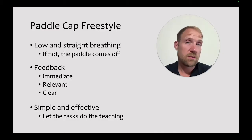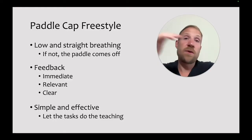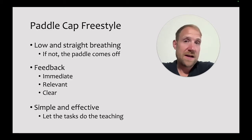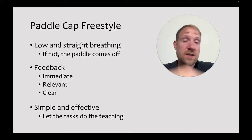So whether you have one swimmer in the pool or 30, they can all do the same thing at the same time. And that paddle is going to give them immediate feedback as to whether they're breathing effectively or not. So you can coach just as well with 30 swimmers as compared to one swimmer. And that means you can get a lot more change in a lot less time.